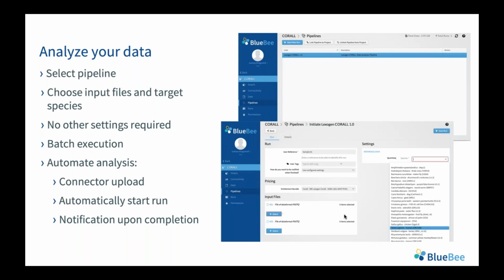You can automate the analysis to some extent on the connector port. So if you have a connector installed for upload, you can define some execution rules. So uploaded files get analyzed automatically.